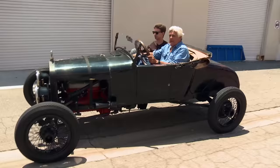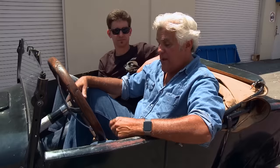I want to thank Clayton for bringing this down. See, this shows you can really do old cars and hot rodding on a budget. And this is a classic case of ingenuity and hard work. And it's a lot of fun.